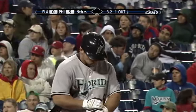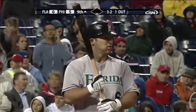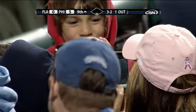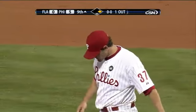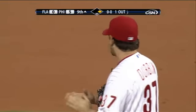Joe Blanton started this game, 11 strikeouts over 7 innings. He looked so good the first 4 innings of that game in Cincinnati, and he really carried that over tonight. That's a great picture. Yeah, that's outstanding. Ball 4 and Uggla's aboard. The first base runner for the Marlins since the 6th inning when Jorge Cantu reached on an infield single.